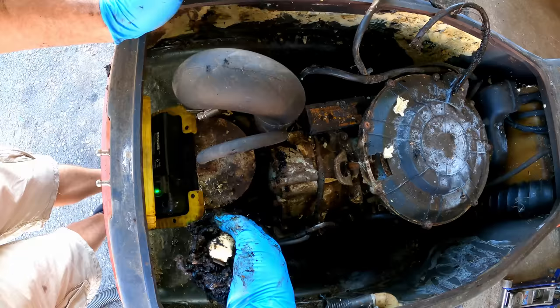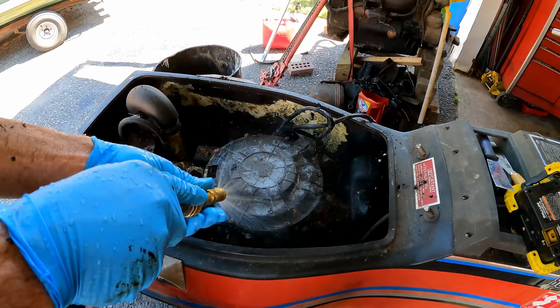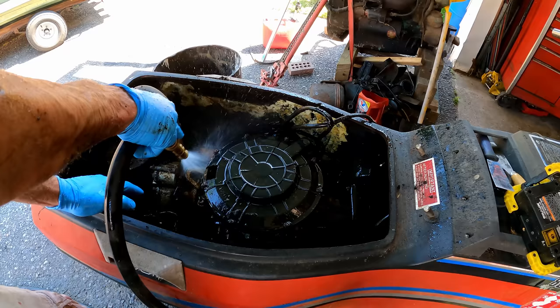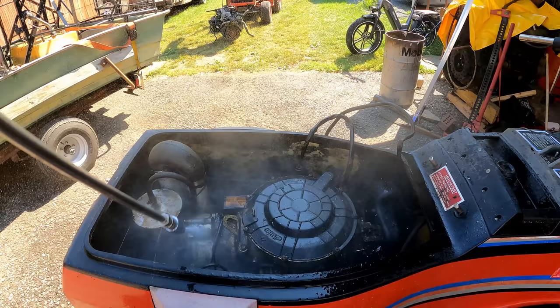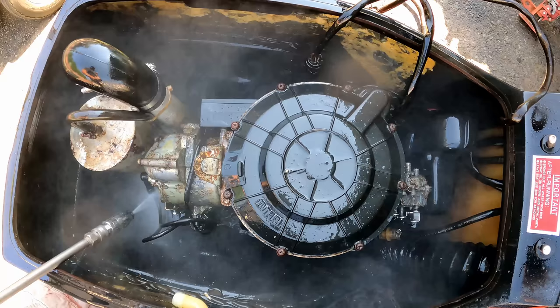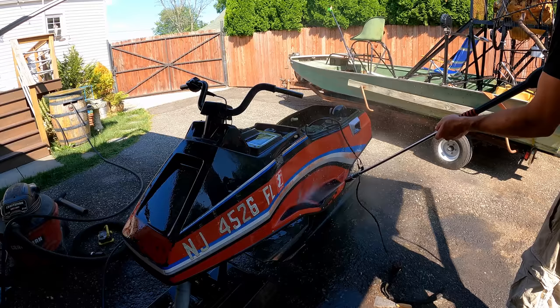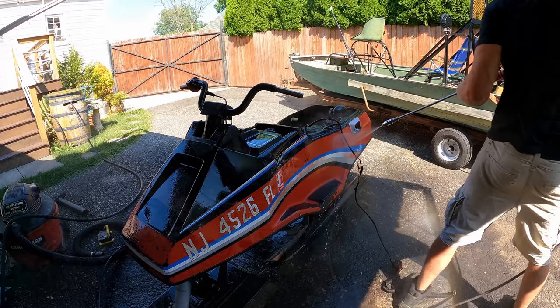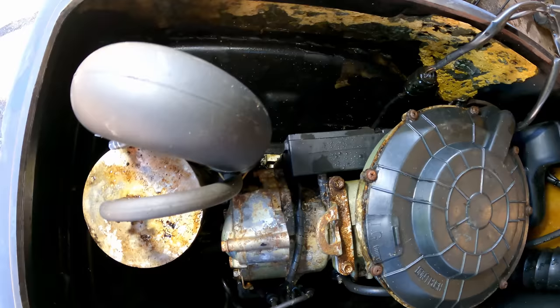I don't know what I would have done if I didn't take the foam out of this. I mean, it would have been impossible to clean under here. There's just so much stuff packed under the motor. It's insane. Maybe give her a bubble bath in the future, but this is a whole lot better. Definitely workable with this.